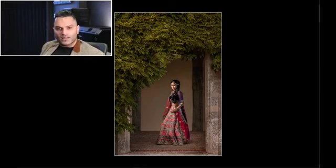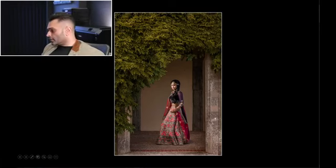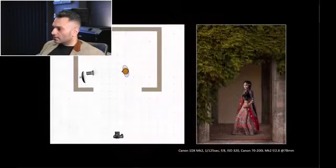She's standing inside this alcove. It's completely dark. I've exposed for the stonework, and I've got a graduated filter up here, so that brings that down. And then there's 2 lights side by side inside this alcove.